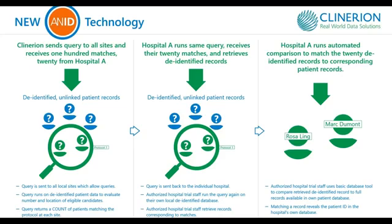As an example, if we have a patient match on a complex protocol criteria, let's say 27 patients, the hospital is going to take that query result and re-identify it with what we call the ANID technology, which is an anonymized identification technology, which has a patent. It allows the hospital to take that query with the matching patients, which is still de-identified and unlinked, back to the Clinerion server within the firewall to identify the anonymized patient records, because within the Clinerion server, we have anonymized the identified patient records.